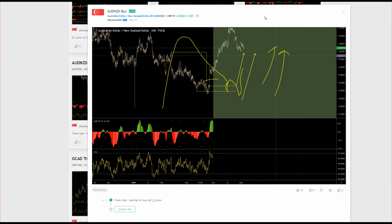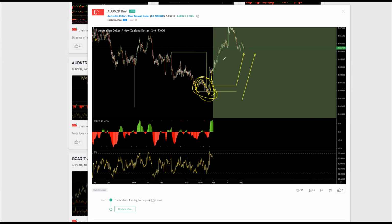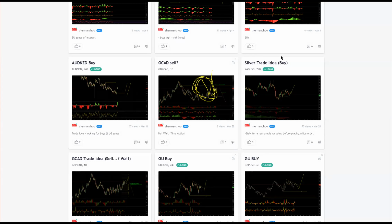So there's a big, let's say we try to pick the lows here. Well, you actually enjoyed it for a while. We suffered before we went, and this entire thing took quite some time to play out. So you're talking about at least weeks. I think about 10 days for this to play out.